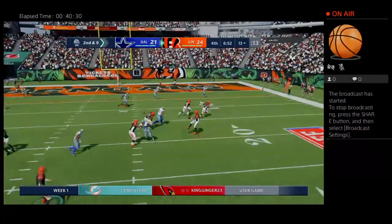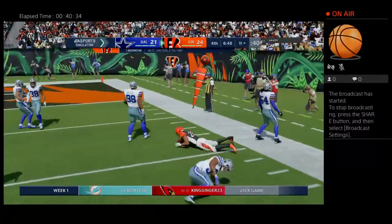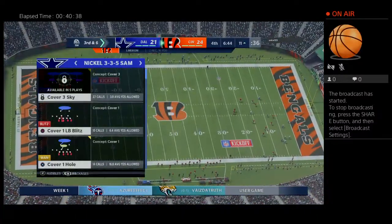Now it's Burrow. Oh, it's a screen pass. That's complete, and he's brought down just outside of the 10 at the 11. So the screen is good for only 2.